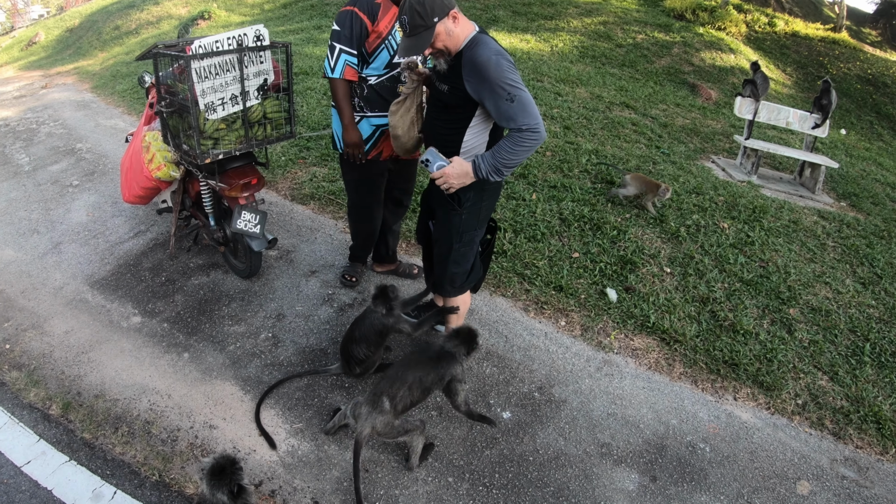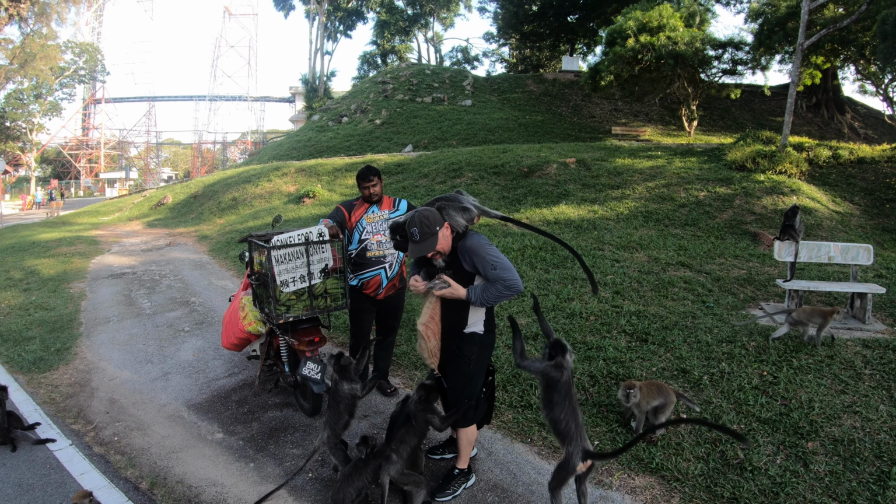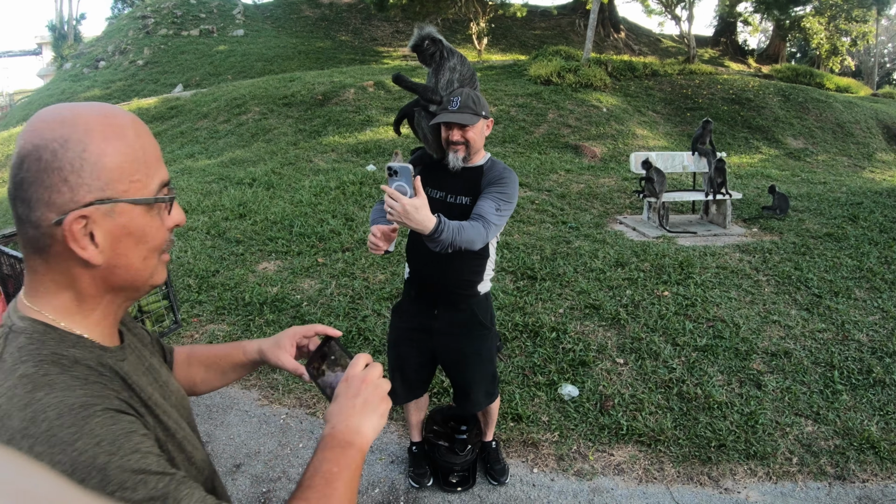But honestly, we came for the breathtaking views and the silvered leaf monkeys and long-tailed macaques, which have all but taken over.